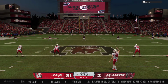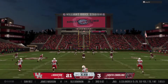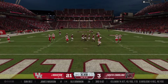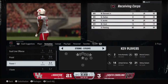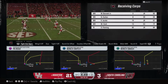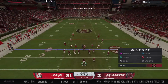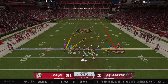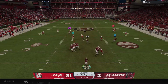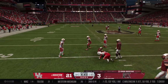Kickoff unit has been busy as they have built a big lead, and they're trying to hold on to it. No reason to risk trying to field that one as it skips through the end zone. It'll be a touchback. Offense changing the play. Looking to pass. It's Underwood. They're working that left side.